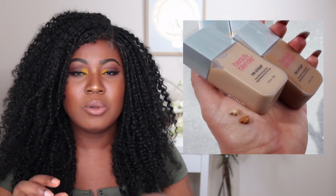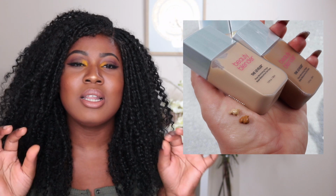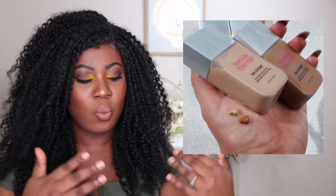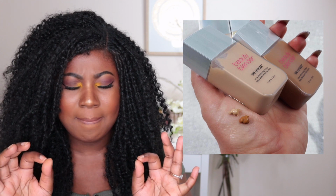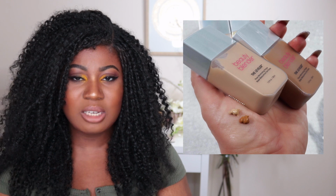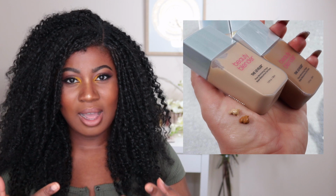I did get some samples for 2 other shades, which I will be showing to you guys on camera at some point. But I've heard nothing but good things about this foundation. When I tried it out in store and I wore it for the rest of the day as I continued shopping and whatnot, it looked beautiful, like amazing. So I'm intrigued by Beauty Blender. They kind of redeemed themselves in my eyes a little bit.